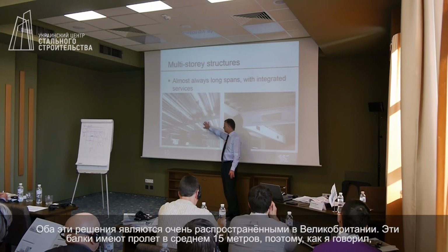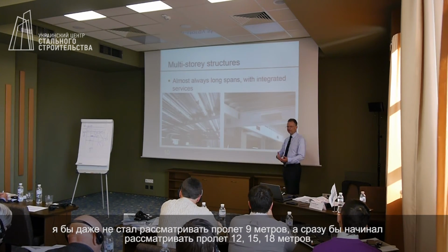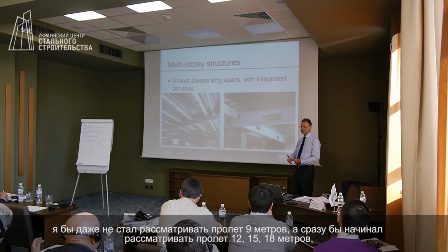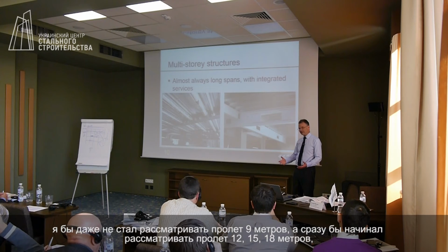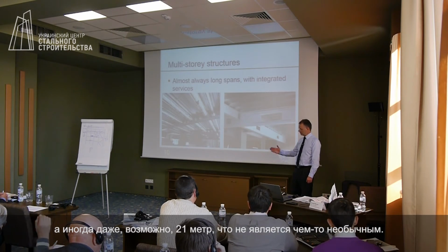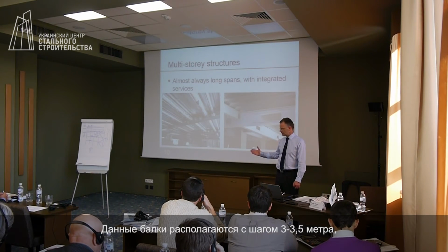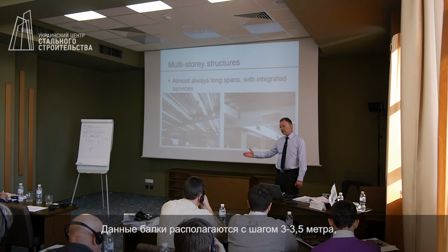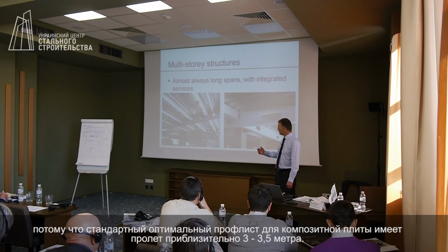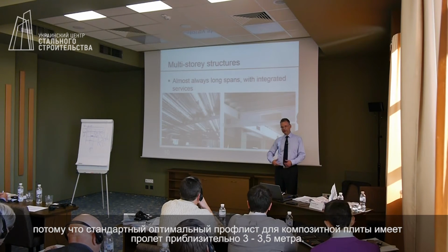This might span 15 metres, maybe even more. So I would not even begin to think about 9 metres. I would be going 12, 15, 18, maybe 21 metres. That would be not unusual. And those would be spaced at approximately 3 metres or 3.5 metres, because the standard composite slab profile can easily span about 3.5 metres.